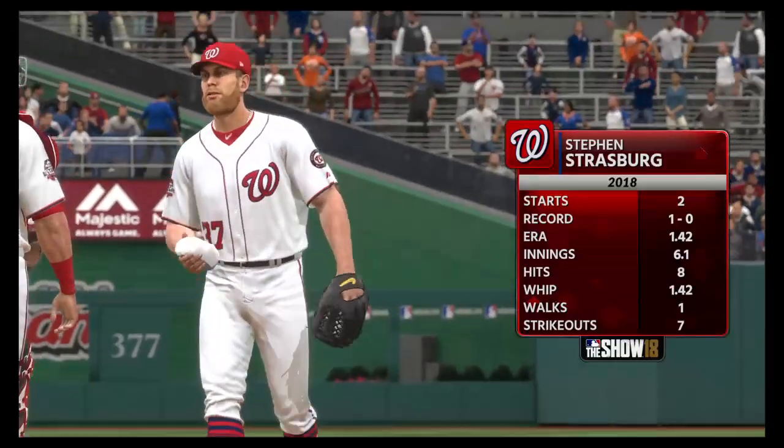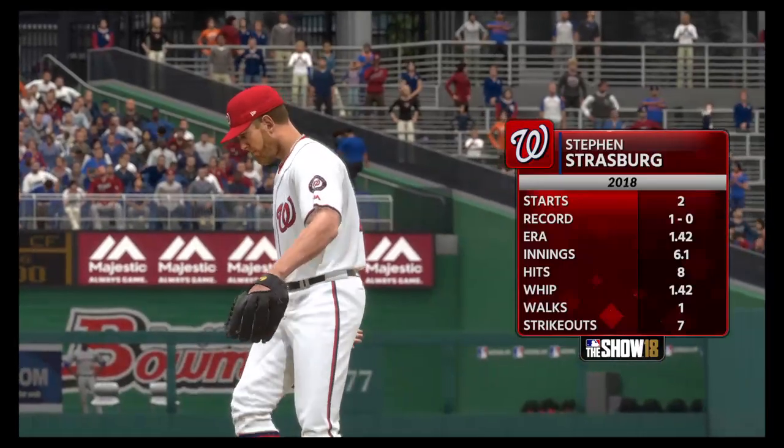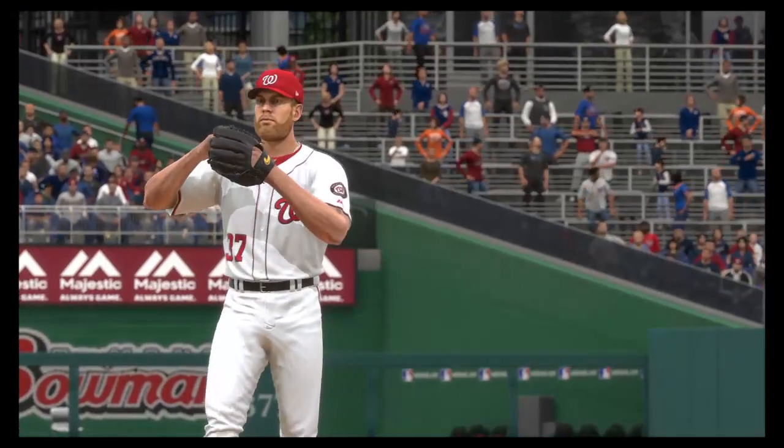Dan Plesac, what's the word on him? Well, this guy's kind of unique. How about a 5-pitch repertoire that he has? That gives him a lot of options for both righties and lefties. And if he's on, he could be really tough to hit.